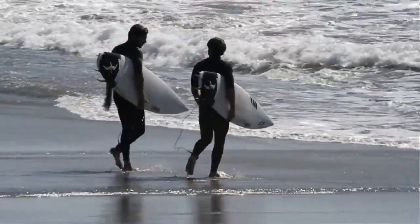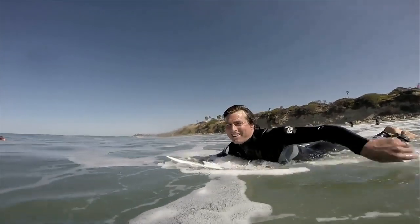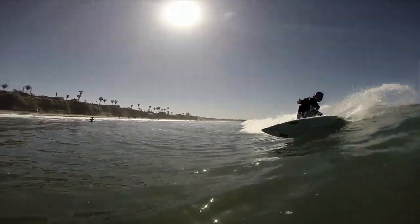The surf in the chest high range is perfect for demoing a surfboard because you can try anything from your fishes to just your normal everyday shortboard, and you can still get a good baseline on how that board's going to work for you in all conditions.